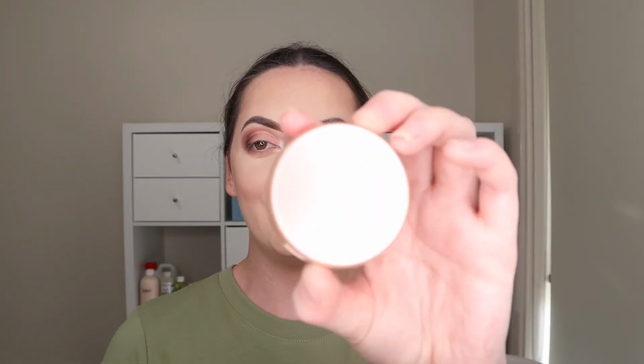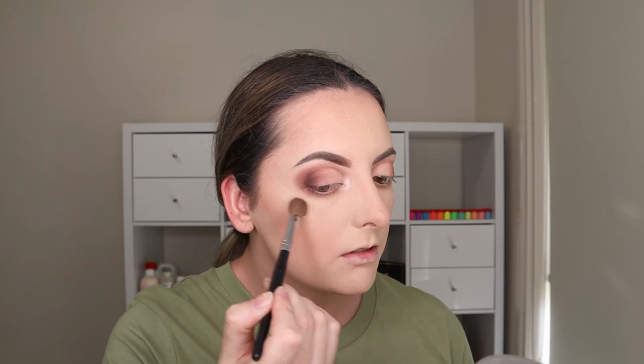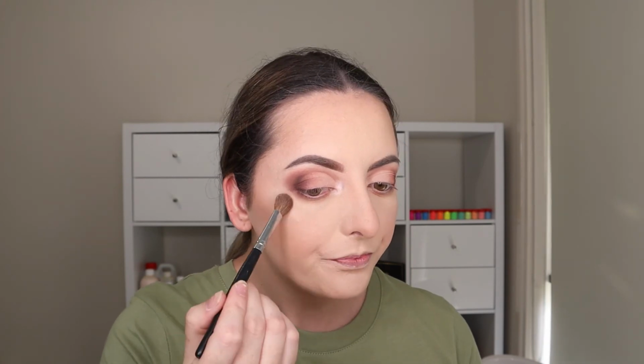Now my go-to highlighter lately has been this Tarte Stunner. It's a very rose gold. And then I just grab a fluffy brush and just like that. Now with highlighter, if you have any bumps or pimples or anything, you don't want to put it on top because it's going to emphasize it. I have a little bit of trouble because I've got bumps everywhere. Doesn't matter where I go on my face, there's a bump. So I just don't tend to put as much on.